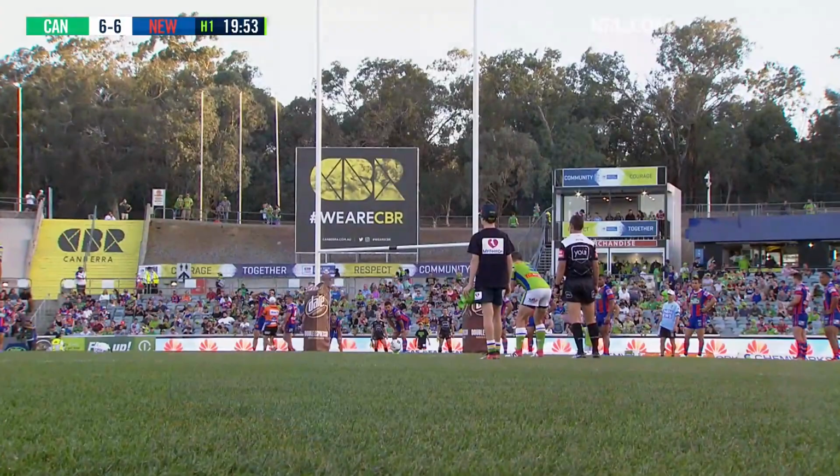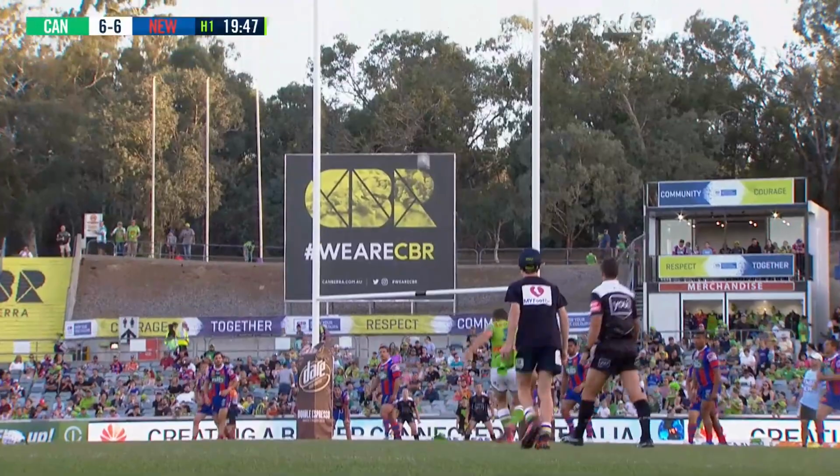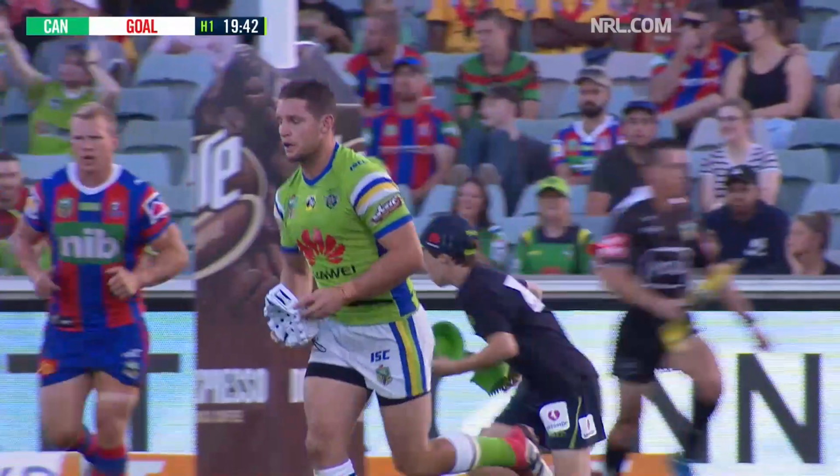So Croker to put them ahead. Strikes it. There's no drama there. So, a very entertaining match so far after 20 minutes of play. We've got Canberra 8, Newcastle 6.